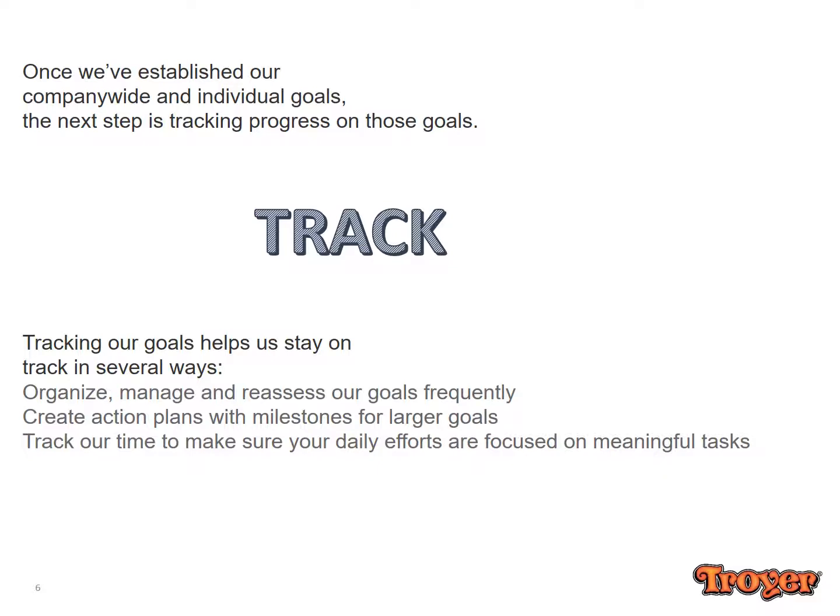Finally, we want to track progress. If we fail to track, then how do we know how far we've come and how far we have to go?